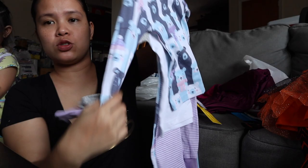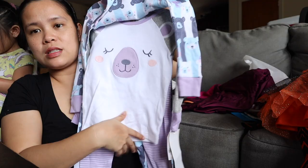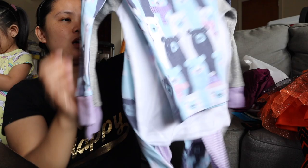Dalawang pares, meron ito. And then, another one is this. Ito, tsaka ito yung magkapares. This is from the brand Carter's.